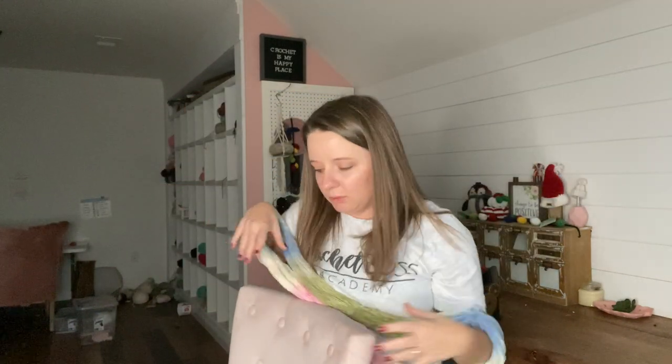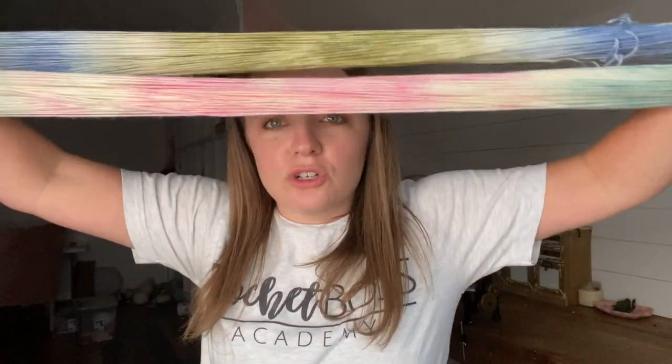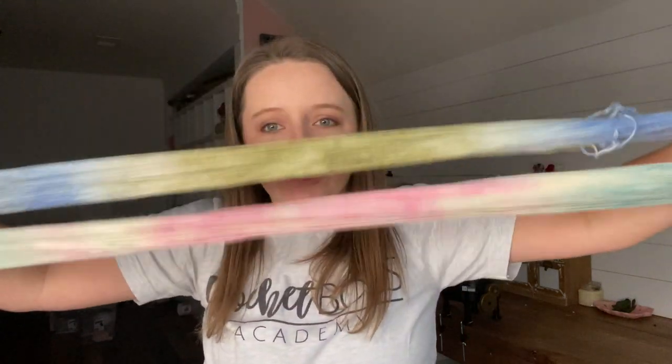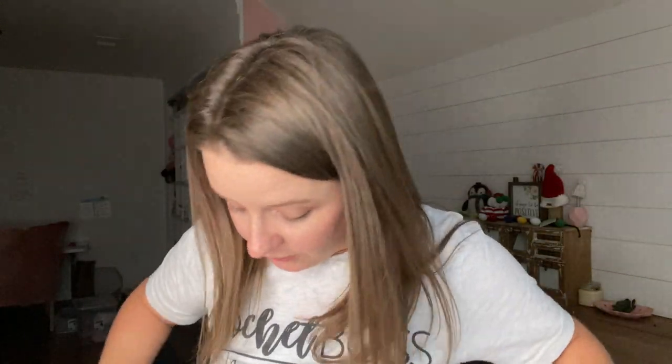You can tell in the picture what it would look like. But then you can roll it up into a ball or use a hand cranker to turn it into a cake so you can have a center pull and you're not trying to crochet. Like, this would be awful. If I tried to crochet just from this, I would get nothing but knots and I would have to throw most of it away. So I always have to ball up anytime I buy hand-dyed yarn, and a swift would make that a ton easier.